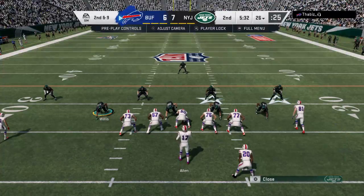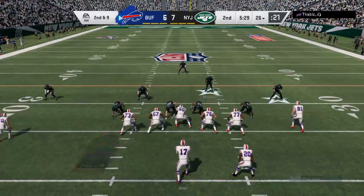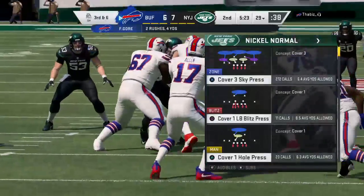The last play got just a yard. Here's 2nd and 9 from the 26. Here we go, here we go. Here's Gore now, running out of the gun. He takes this for 3 to the 29.